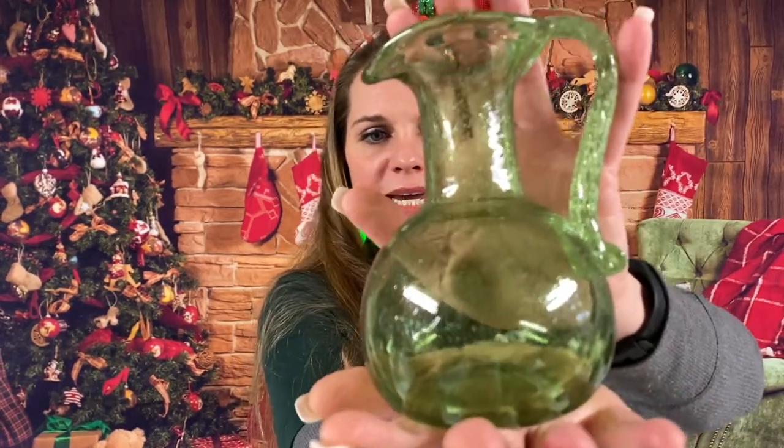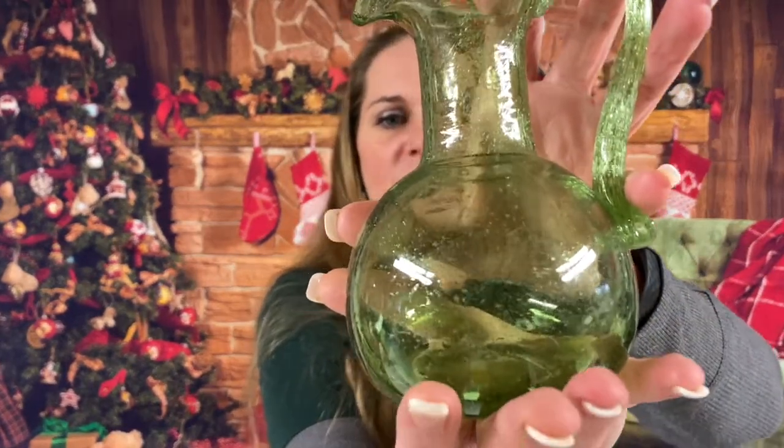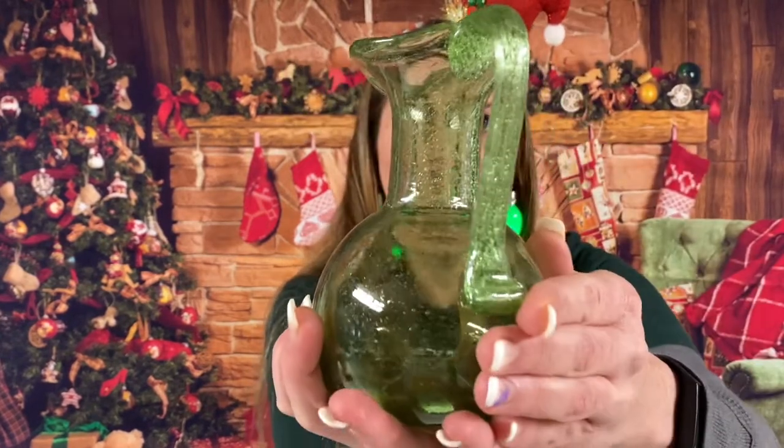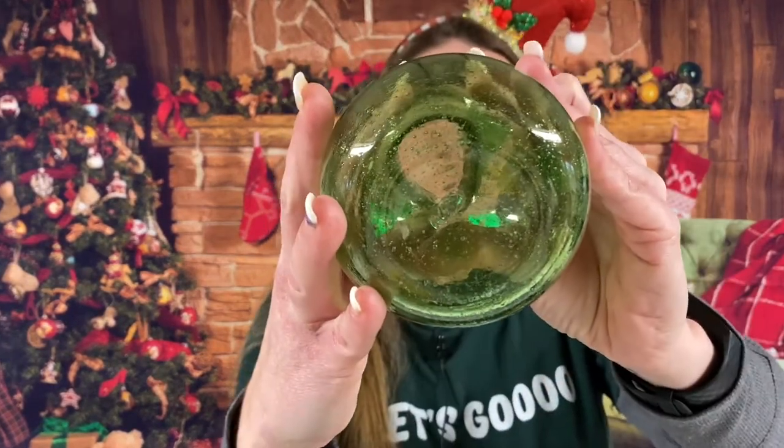Next one we have is a Blanco green bubbled glass pitcher vase. And it has the applied handle on there. This one will be for $29.99.